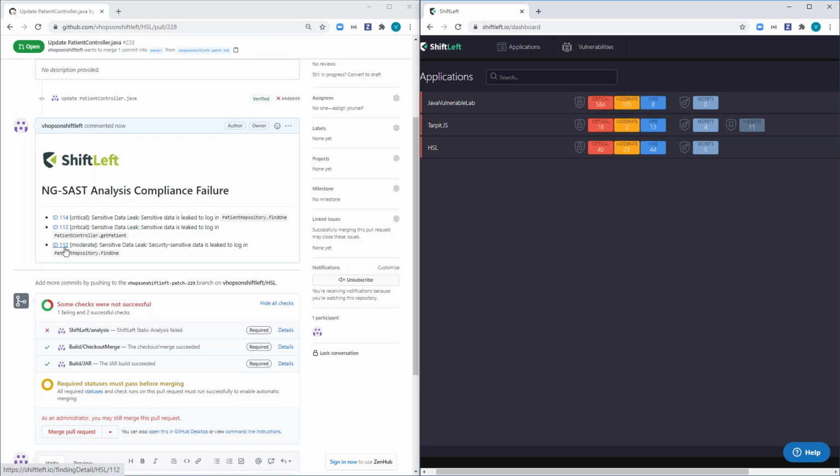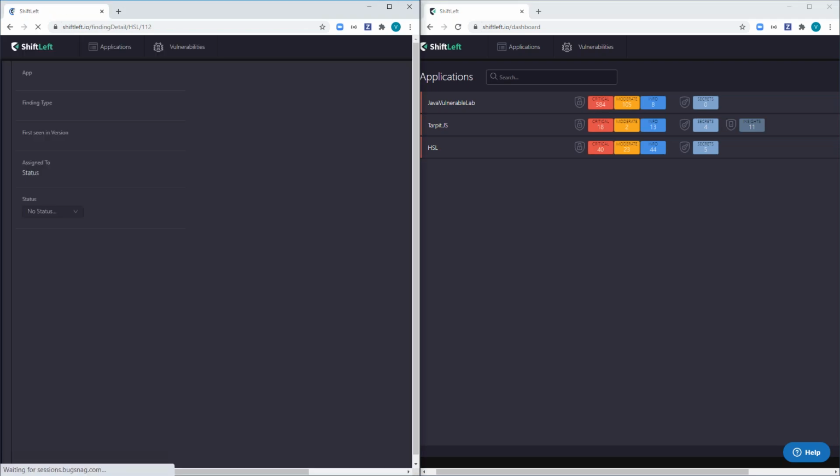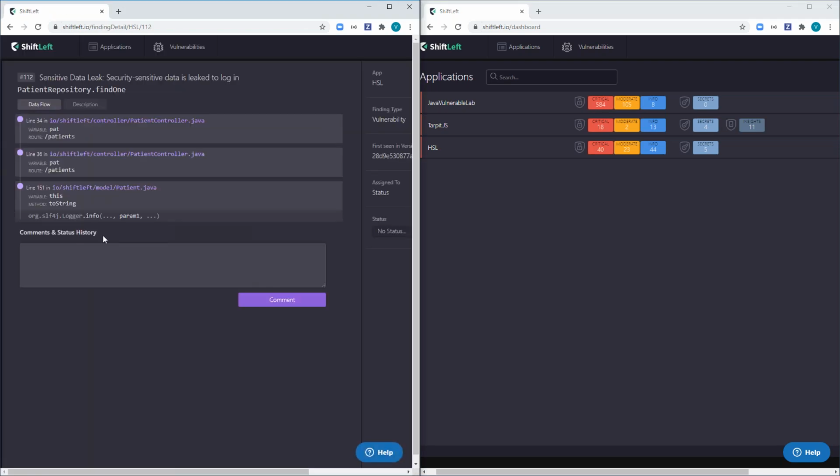A convenient link is provided here so that I can simply click there. It takes us into the shift left area, and we can see the data from what this moderate problem is. Inside of the shift left paradigm, what we've done is we've analyzed the source code from source, which is where attacker controlled data enters the system, to a sink, where the attacker controlled data could cause a problem inside of the system. Now, these are adjustable by you.